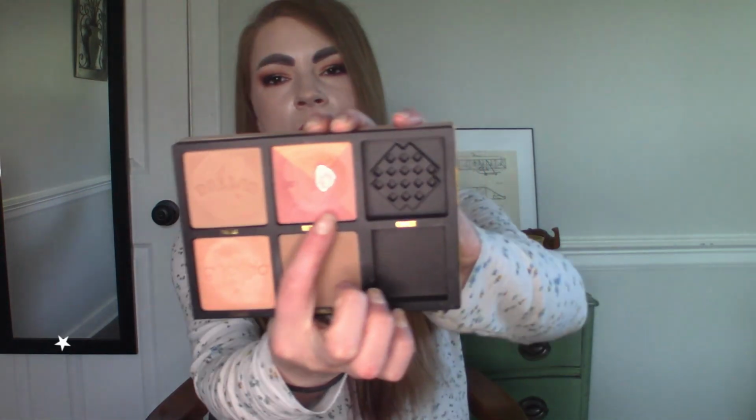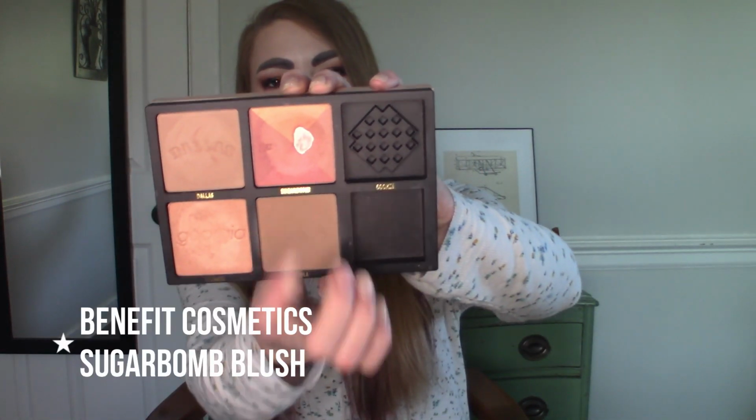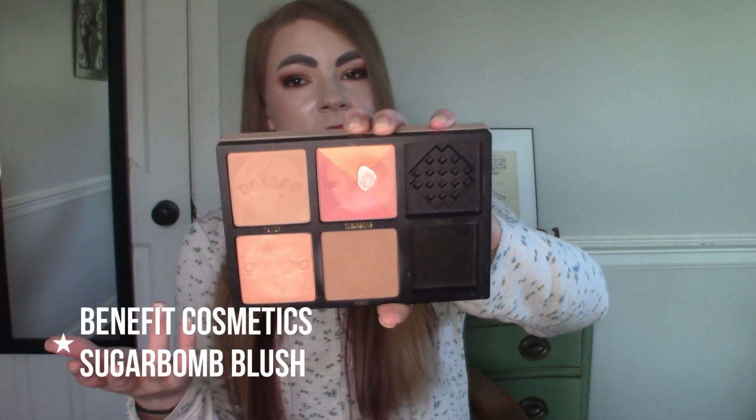So it does come from the Cheek Stars palette, but again, I'm only keeping this one blush from in here. So it is the shade Sugar Bomb. You guys can see I have really good pan on this. Obviously it's a fan favorite blush. It's just a really pretty effortlessly peachy pink blush to wear at all times of the year.